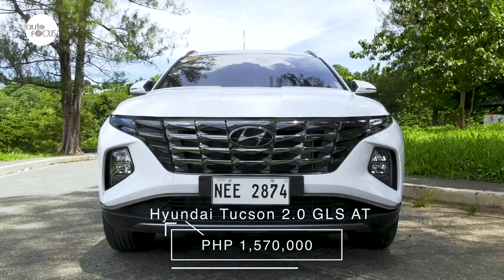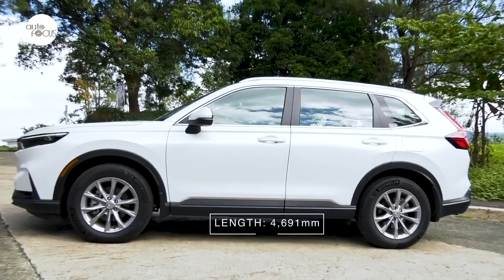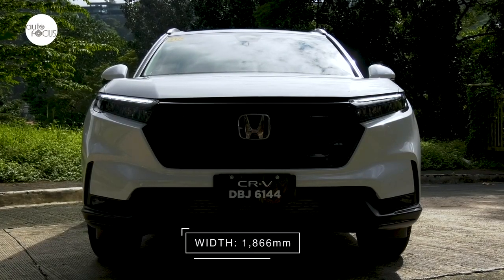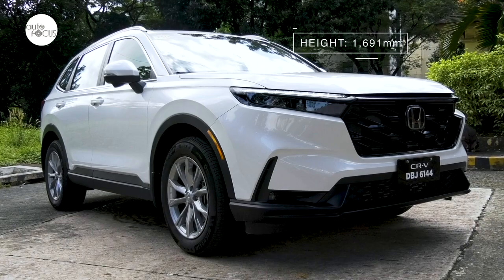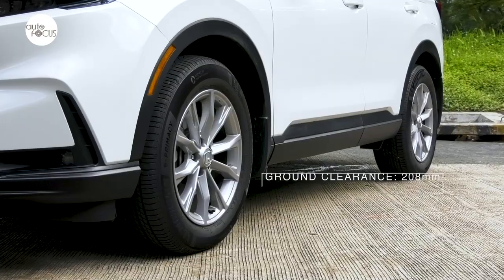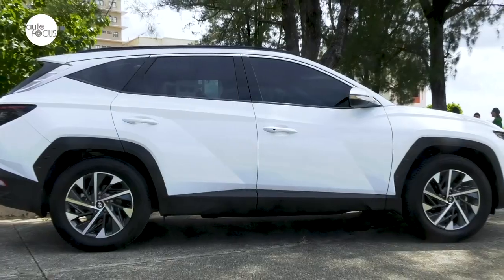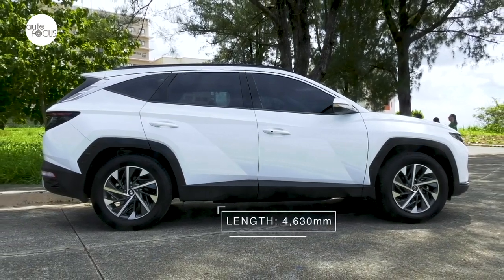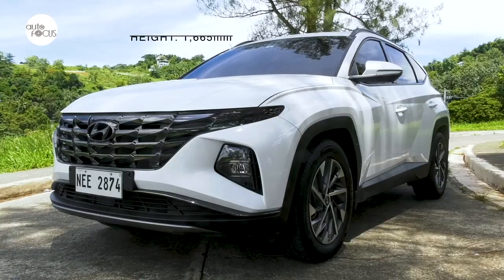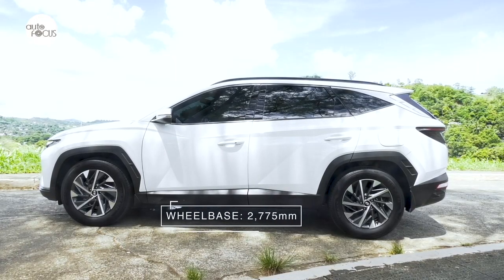The Honda CR-V VX Turbo CVT AWD is 4,691 millimeters long, 1,866 millimeters wide, and 1,691 millimeters tall. And with a 2,700 millimeter long wheelbase and a minimum ground clearance of 208 millimeters, that its siblings. Hyundai lists the Tucson at 4,630 millimeters long, 1,865 millimeters wide, and 1,665 millimeters tall, with a 2,755 millimeter long wheelbase.